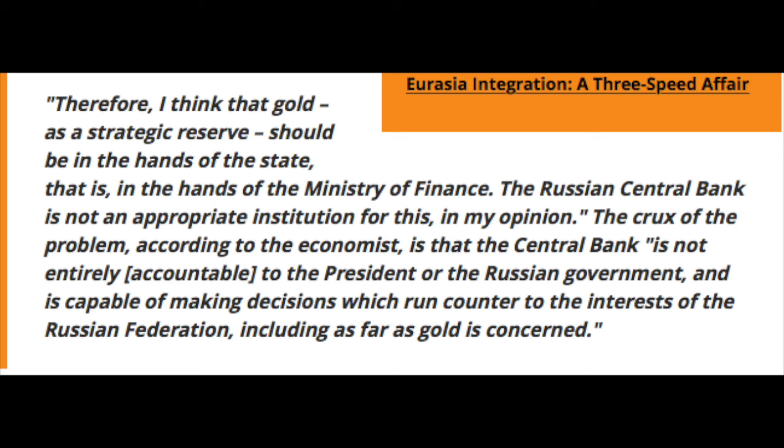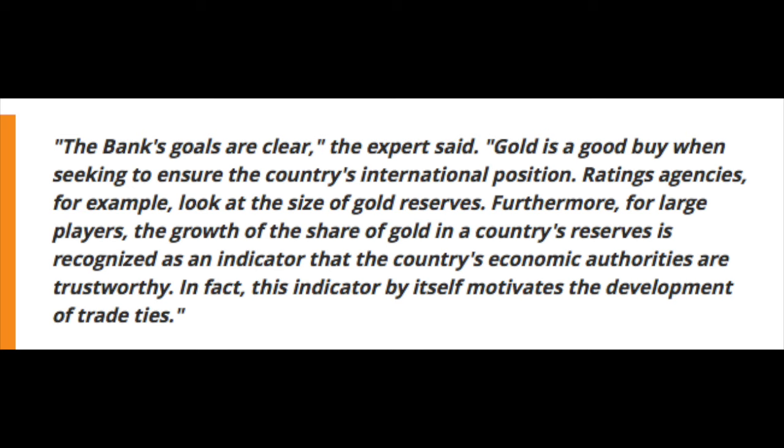The crux of the problem, according to the economist, is that the central bank is not entirely accountable to the president of the Russian government and is capable of making decisions which run counter to the interests of the Russian Federation, including as far as gold is concerned. The bank's goals are clear, the expert said. Gold is a good buy when seeking to ensure the country's international position. Ratings agencies, for example, look at the size of gold reserves. Furthermore, for large players, the growth of the share of gold in a country's reserves is recognized as an indicator that the country's economic authorities are trustworthy. In fact, this indicator by itself motivates the development of trade ties.